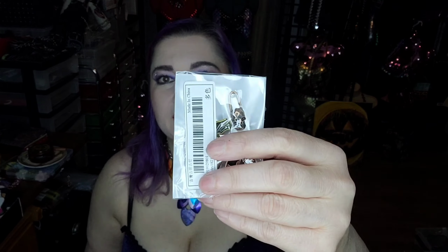And here's the other set of those safety pin skulls in the different colorway.